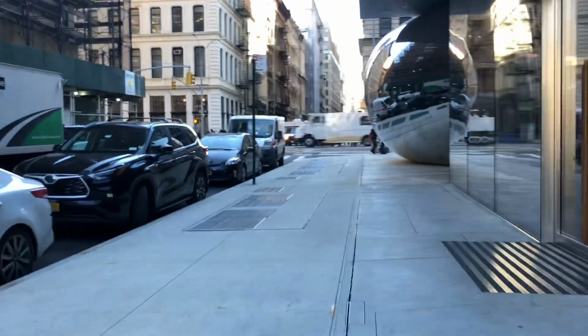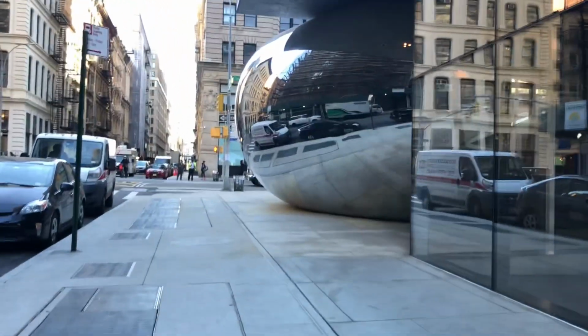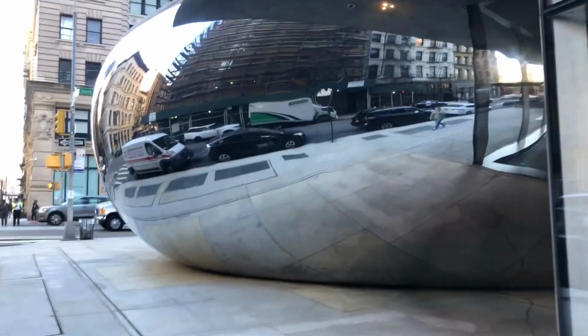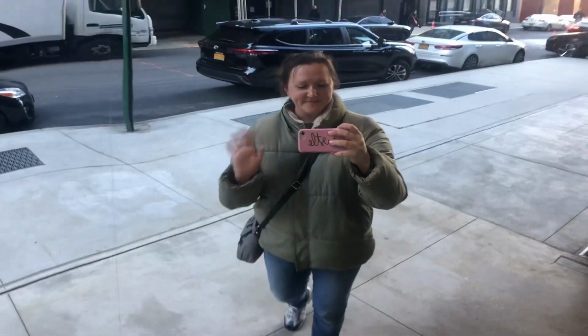Fun fact, the artist actually hates that everyone calls it the Bean, even though that's what it's been known to be called. In Chicago, the name of the artwork is actually called Cloudgate, and this one here in New York City has yet to be named, so we're just going to keep calling it the Bean.